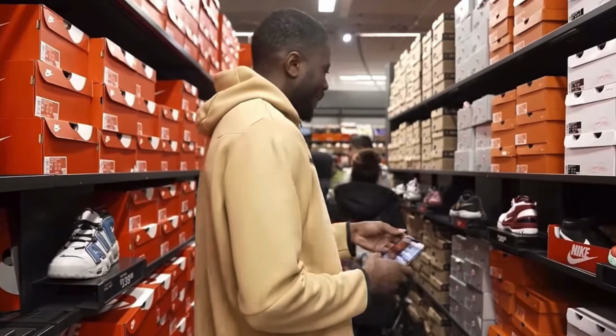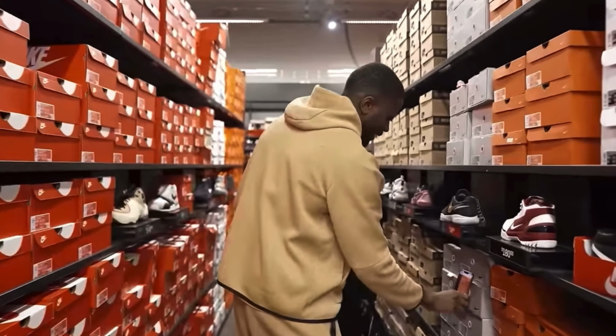So I'm going to tell you guys exactly what to do with the Seller Amp. When you're going to the Nike outlets, you're going to have the Seller Amp, and then you're going to scan that box right there. You're going to scan the label, the UPC. So you're going to take your phone, and then you're going to scan that box. Once you scan that box, it's going to give you data. And this data is very crucial. So I'm going to show you guys how to analyze this data.